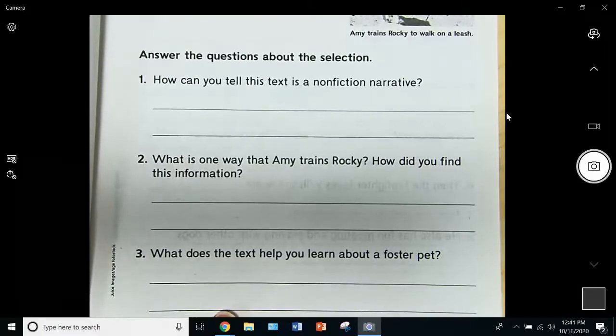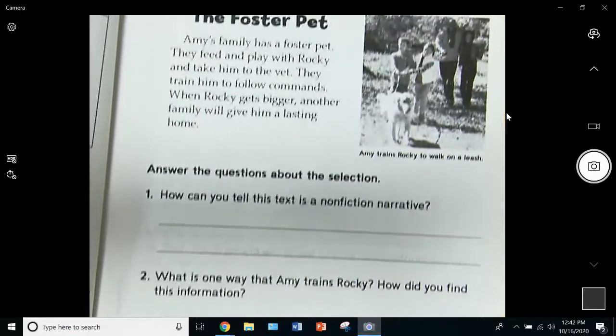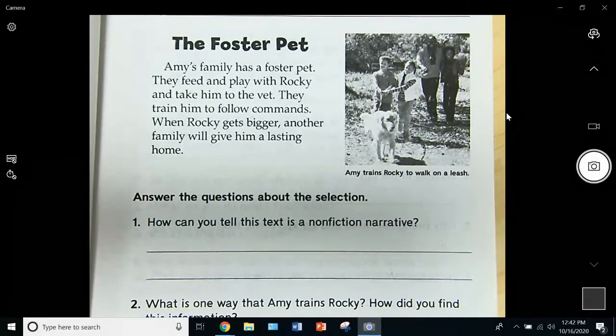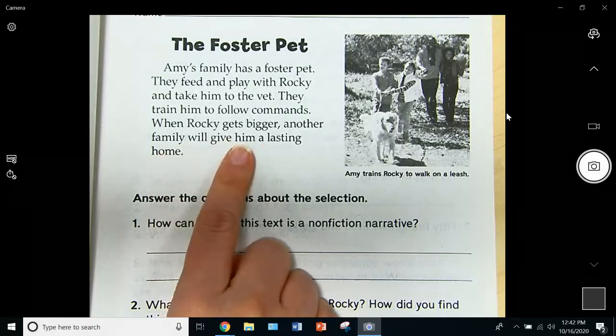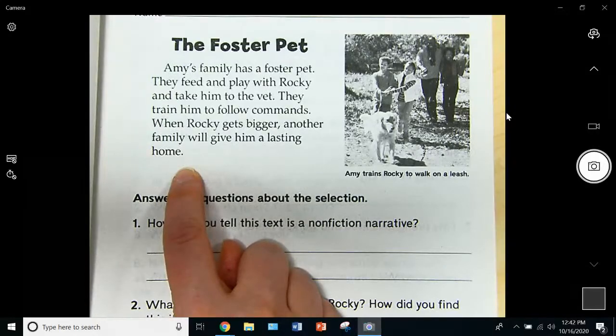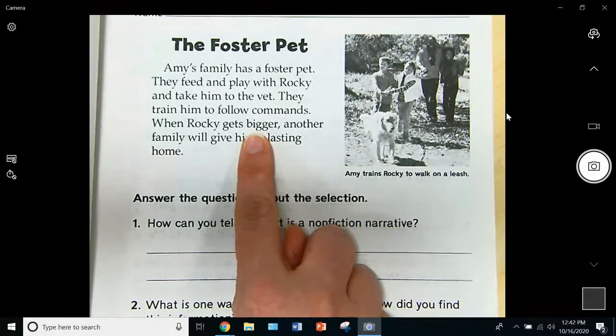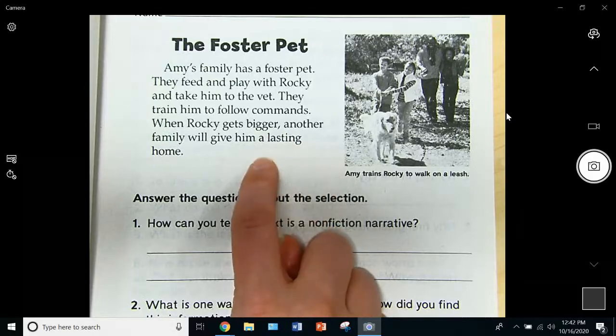Number 3, what does the text help you learn about a foster pet? A foster pet. Well, at first I thought that they were going to be able to keep the pet, but at the very end it says when Rocky gets bigger, another family will give him a lasting home. So a foster pet is when a pet goes to live with a family for a short period of time, and that family helps to train the dog and help the dog until they can send him to his real home that he will live forever at.